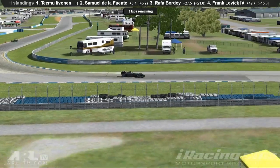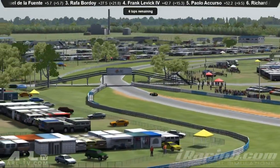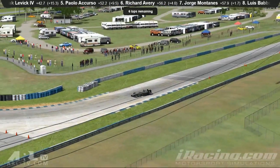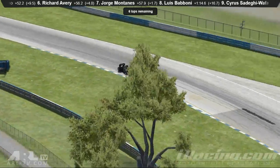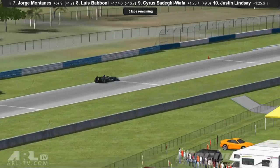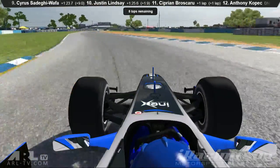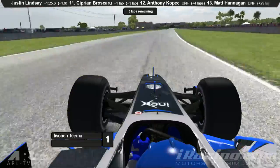Actually, I think with 6 laps to go, Richard is going to need to pick up the pace just a little bit more if he's going to get himself up to the back of Paolo. He's definitely got the pace on Paolo, and he does seem to be reeling him in ever so slightly. Paolo's maybe a little bit tentative on the accelerator, as Richard feels very comfortable with the car, he's planted.